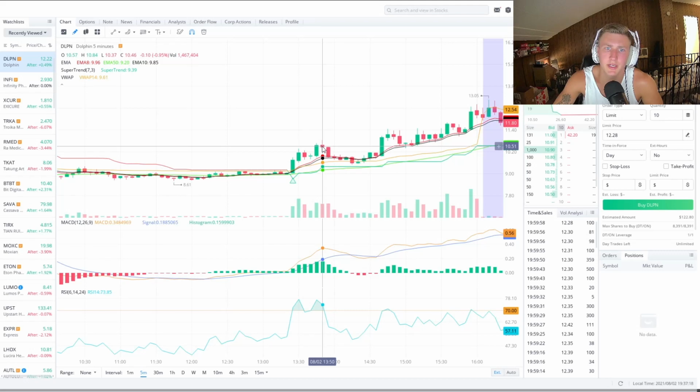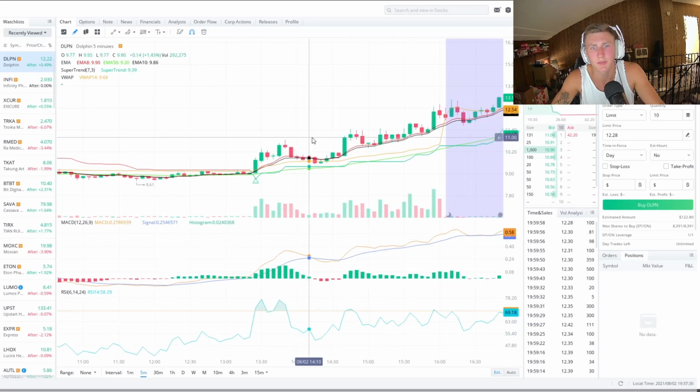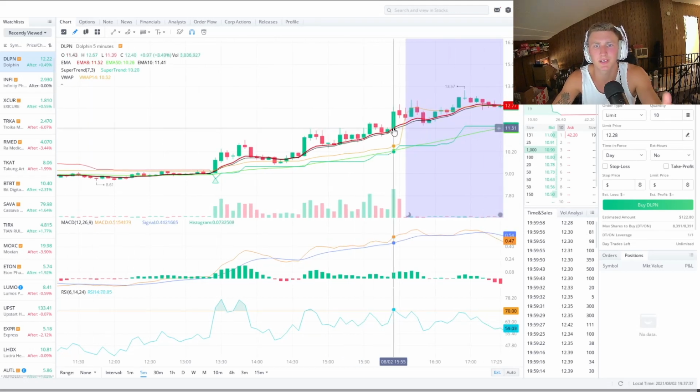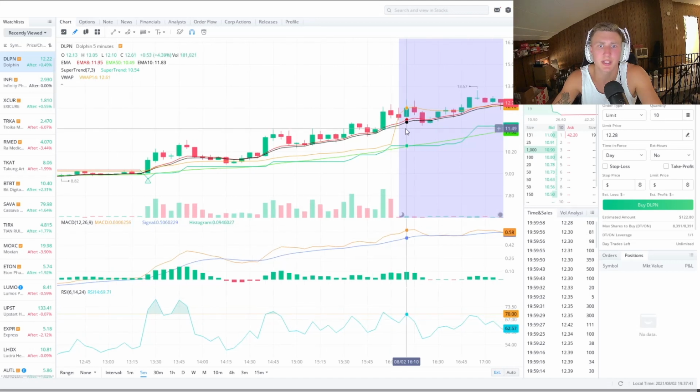But this point right here would be resistance, 10.84. And then I would just honestly round that up to $11 just to make the psychological number. So obviously if 11 tests, I would say, okay, this is headed higher. And obviously it broke that, but it couldn't really hold it. So then it dipped again. And these type of sketchy plays are just ones that I avoid usually. But I will show you guys where I did play it and how I played it.